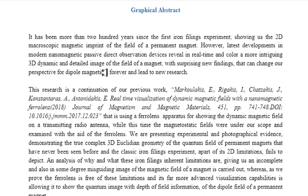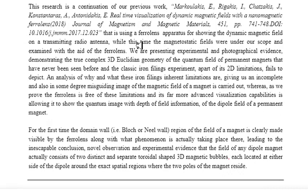Okay, this research is a continuation of our previous work, which they just talk about right here. And then they say, we are presenting experimental and photographic evidence demonstrating the true complex 3D Euclidean geometry of the quantum field of permanent magnets that have never been seen before, and that the classic iron filings experiment, apart from the 2D limitations, fails to depict. So they're saying that they are going to be displaying something that the 2D iron filings fail to depict.